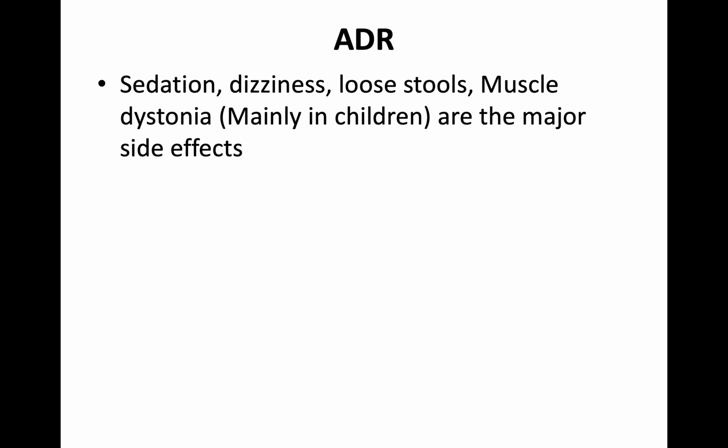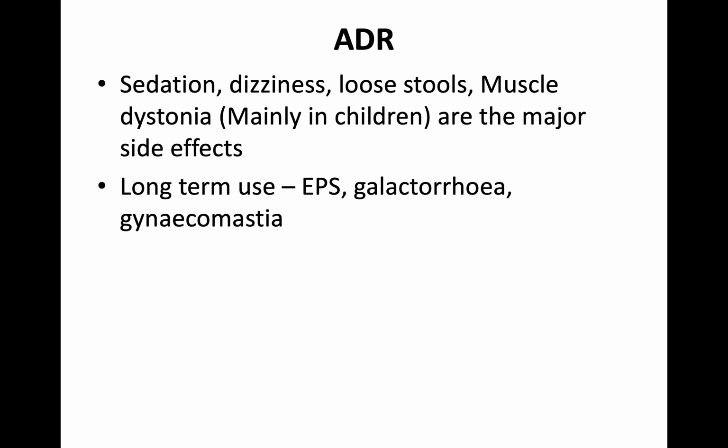What are the others? Sedation, dizziness, loose stools, muscle dystonia, especially acute muscle dystonia in children. This is actually not dose dependent. Some children may develop muscle dystonia with the first dose itself. Okay, so please remember that. EPS stands for extrapyramidal side effects.